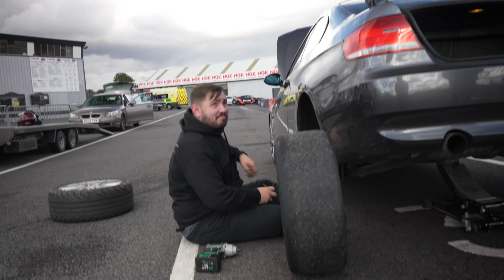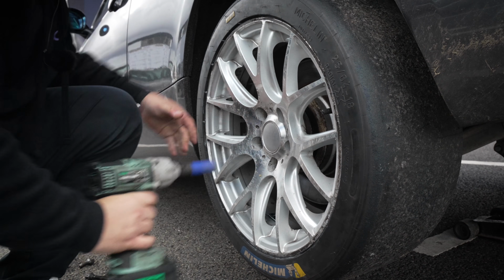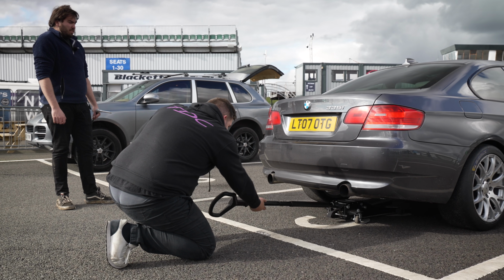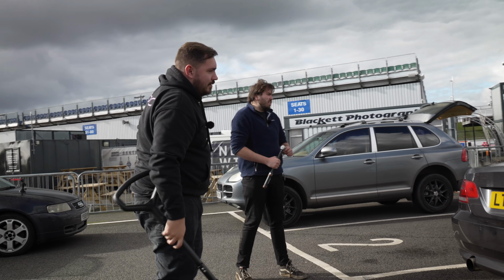These are going to destroy you. With me busy installing the slicks, Edwin was hard at work preparing his S3 for the next race. Oh, it's quite cool. What was that? It's not that cool. It's not that cool.